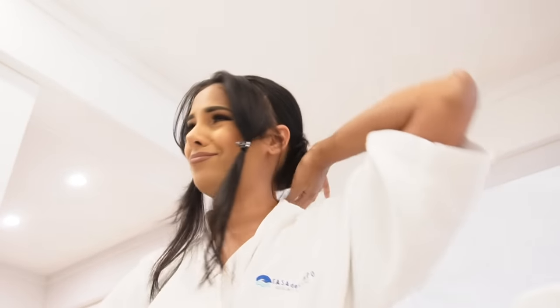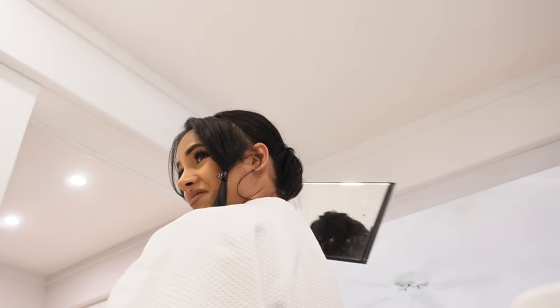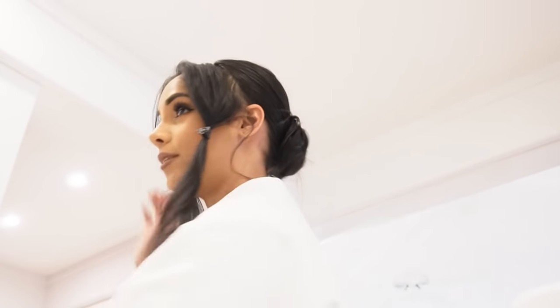Said, you know what? I'm going to attempt a bun minutes before the wedding. This is such a good idea. I think that will do for now. What it looks like so far.